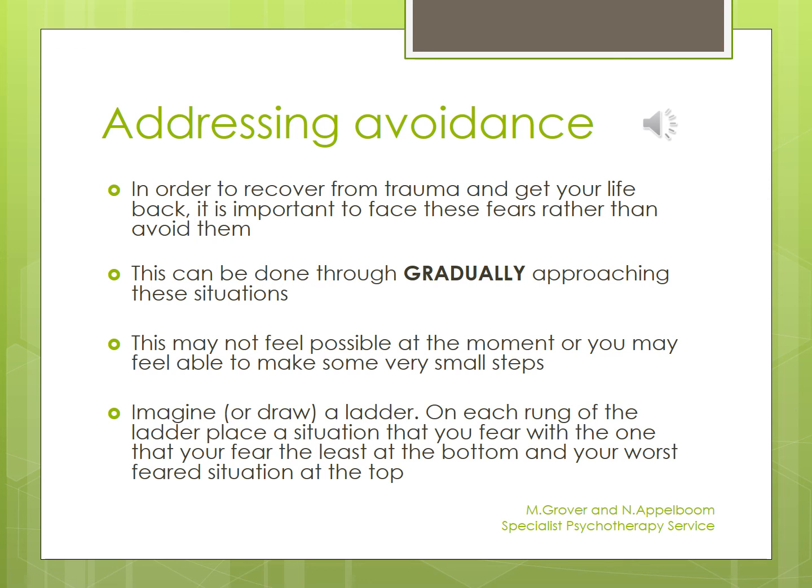If you want to think about this and not necessarily take any action at this point in time, what you might want to do is to imagine or to draw a ladder. On each rung of the ladder, place a situation that you fear, with the one that you fear the least on the bottom rung of the ladder, and the one that you fear the most at the top.